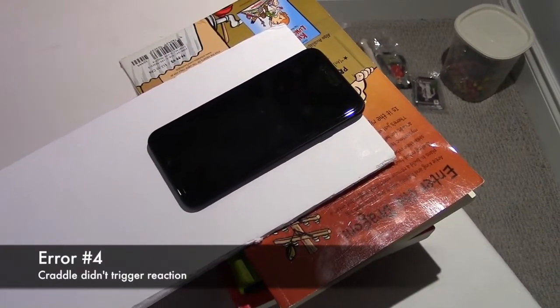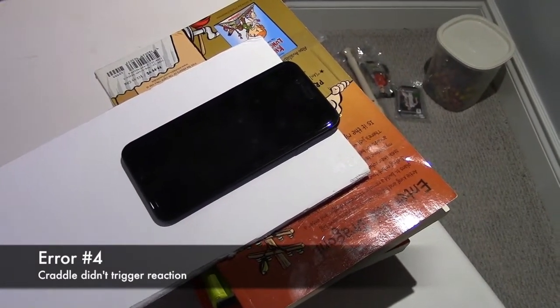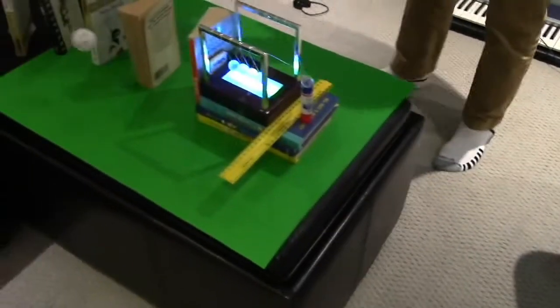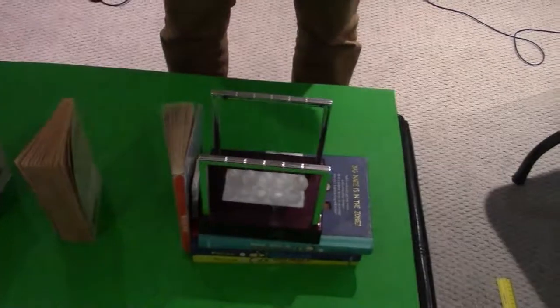So the problem with this take is that the Newton's cradle didn't trigger the next set of dominoes. We ended up solving this by moving the first domino closer to the Newton's cradle so that the Newton's cradle would apply more force onto it and that force would apply to the second domino.